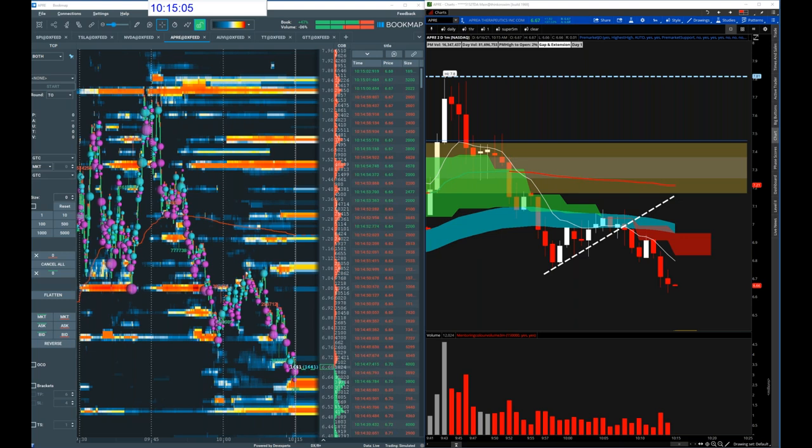And I like the traps because those are the environments that give us the majority of possibility to make money. We need volatility and liquidity.